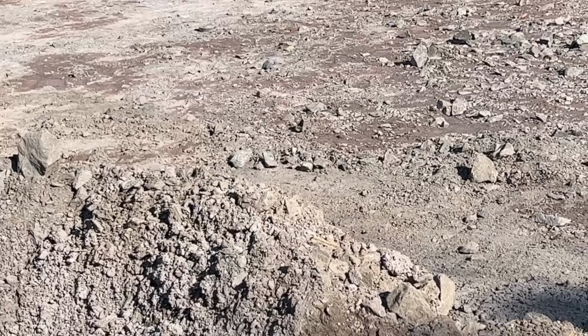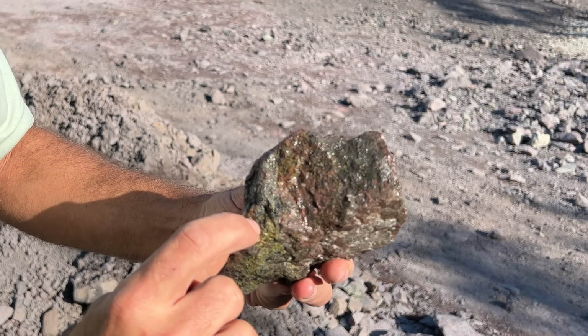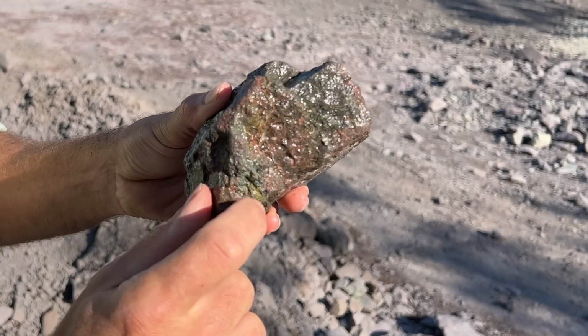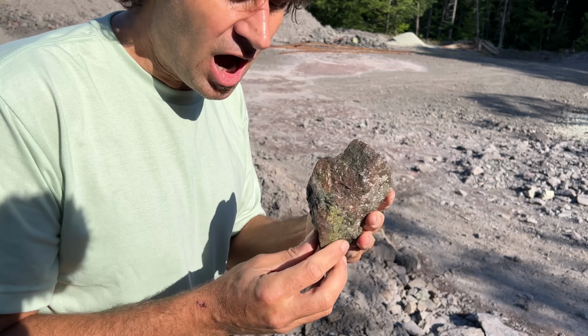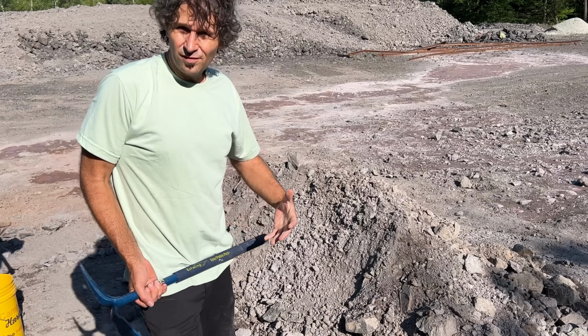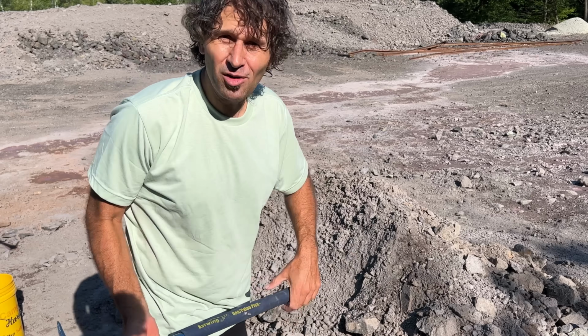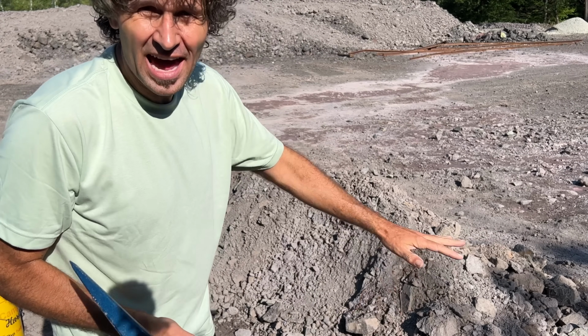So we clean this piece off just a bit with water, and you can see there's just a tiny bit of copper in this one. We're going to keep going and search for the bigger nuggets, but there's copper. Check it out, you can see it. So first I'm going to spread this pile out and we can have easier access using the metal detector once it's a flat layer.